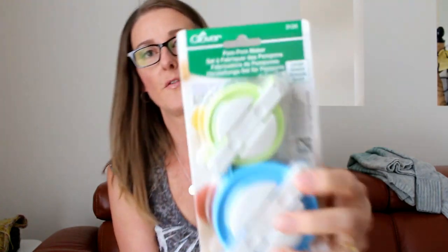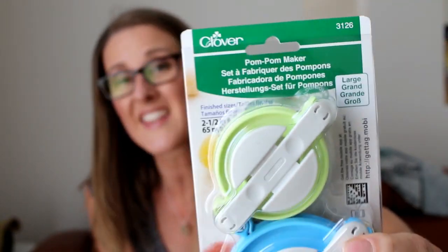You know, I can't remember exactly which one it was. It was that long ago, and this is the first time I've actually used it, which is crazy, but that's what happens. So yeah, Clover pom-pom maker. I think you can get these in all different sizes, and I actually had to watch a YouTube video to work out how to use it. What did we do before YouTube?